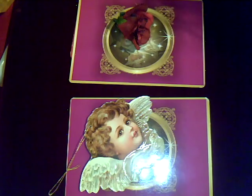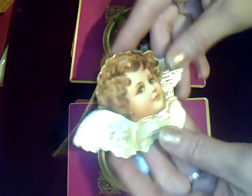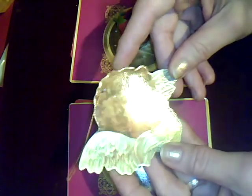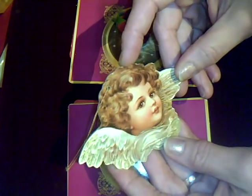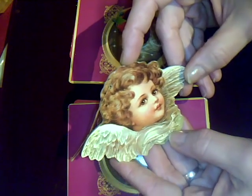So for now, I'd like to start the reading. I'll show you the objects that I've got to help you choose. For the first card, we have an angel. It's actually for a Christmas tree, but I have it in the living room because I think it's so cute. So if you like that, that's number 1.